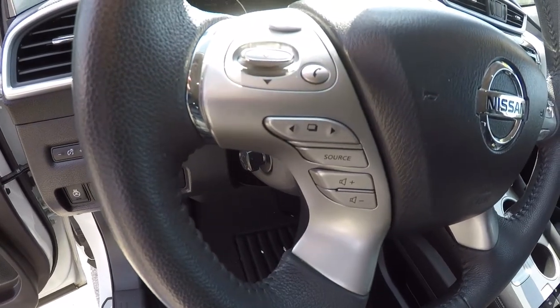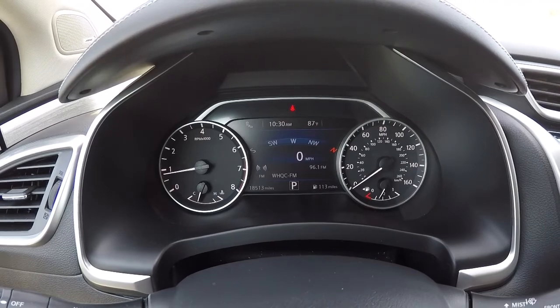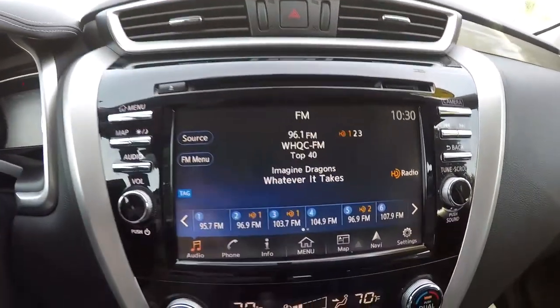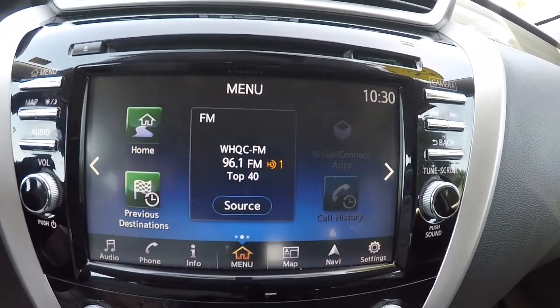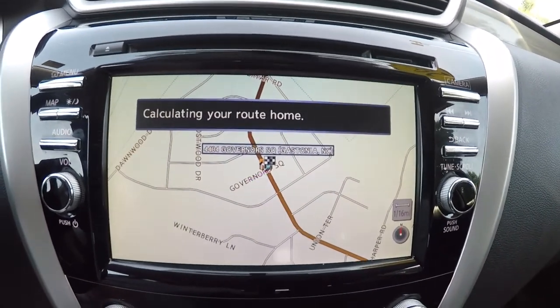All right, let's go ahead and take a look at the mileage. Okay, it's got 18,513 miles. All right, now that we've got it started up, let's go ahead and get you to your home screen here. All right, got your navigation.